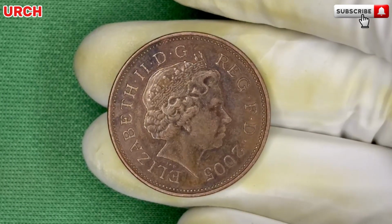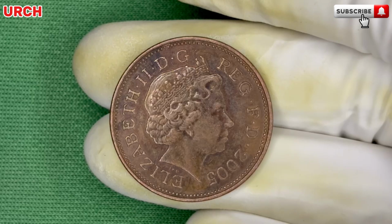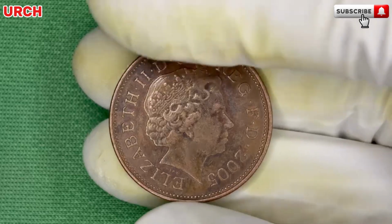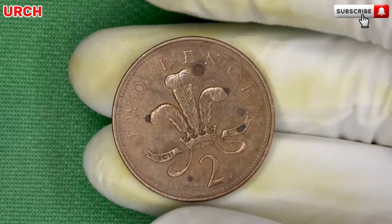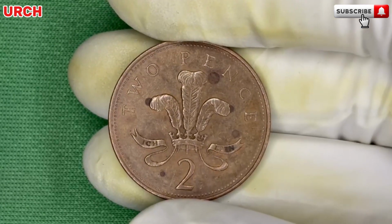It all begins in the heart of the United Kingdom's rich coinage tradition, where every coin is not just a form of currency, but a symbol of heritage, monarchy, and national pride. By the time the 2005 2-pence coin was minted, the image of Queen Elizabeth II had already become one of the most familiar profiles on coinage across the world.